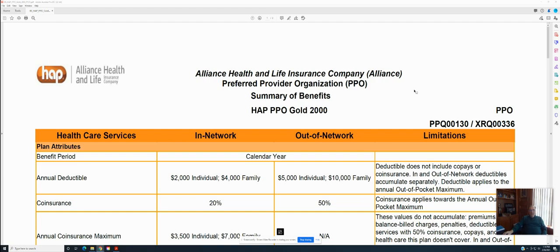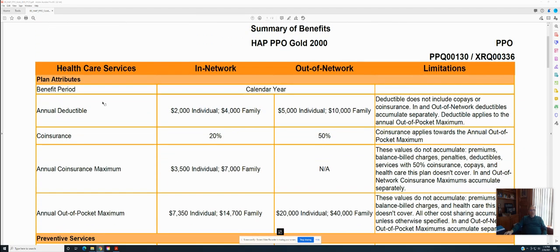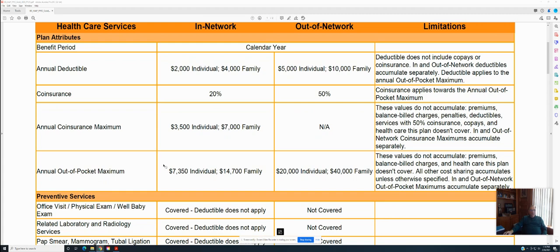We'll start today with the HAP PPO Gold 2000. This plan has a $2,000 deductible for an individual and $4,000 for a family. It also has 20% co-insurance for an additional $3,500 for an individual and $7,000 for a family, and an annual out-of-pocket max of $7,350 for an individual and $14,700 for a family. Let's set that aside right now.